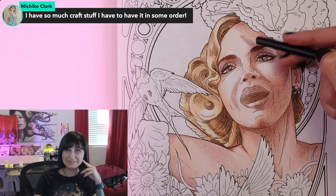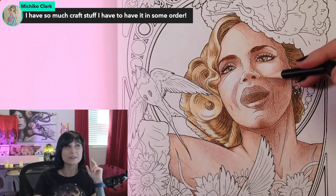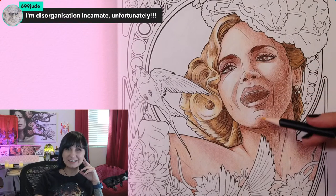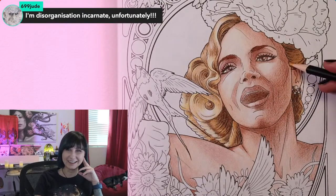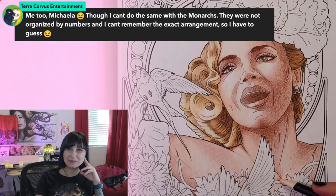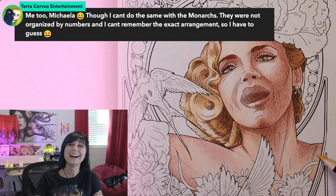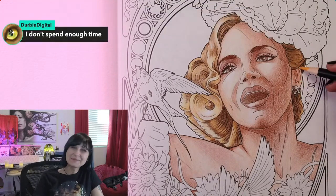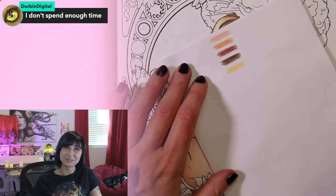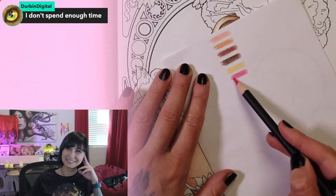I have so much craft stuff that I have to have it in some order. Oh, I have order, I just don't have pretty. That's the difference here. It's disorganization incarnate, unfortunately. Me too, though I can't do the same with monarchs. They were not organized by numbers and I can't remember the exact arrangement, so I have to guess. I don't spend enough time. Oh, well, I'm sure it's for a good reason. I'm sure you have a life and a job and other things to do.